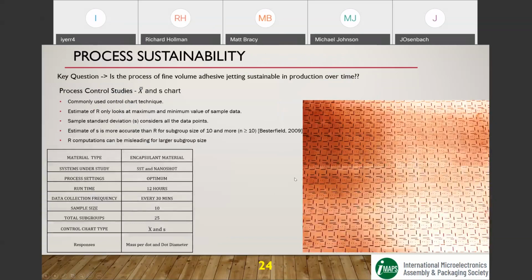Now, the work has proved that yes, you can achieve nanoliter scaled volumes and you can achieve very small droplets of 250 microns. But the key question is, is this process of fine volume jetting sustainable in production? Because when you show OEMs the process, the question is how sustainable this is going to be. If I run in production for several hours, for several days and years, am I able to get the same results? So process sustainability is a very key aspect of it.